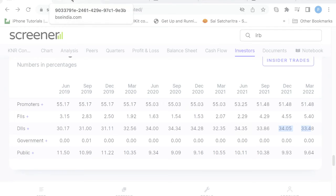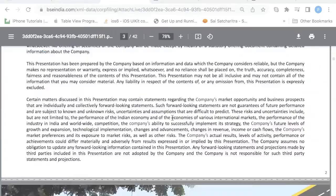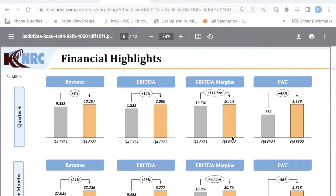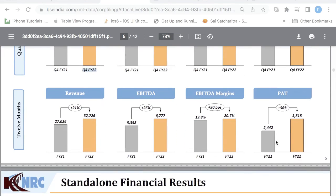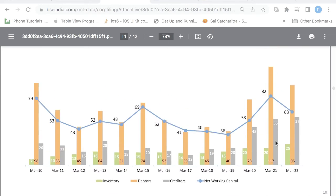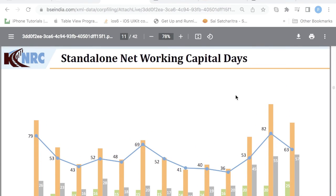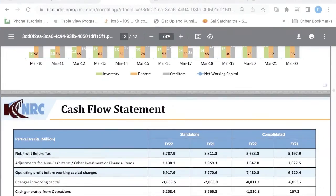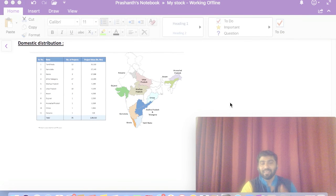And one of the things which I wanted to share here is the investor presentation, which we can see here. It has shown the key highlights. If you could see here, the financial highlights compared from Q4 of FY21 to Q4 of FY22, there is an increase in revenue, EBITDA margins, EBITDA as well as PAT. So these are very good numbers. And also it has shown some great improvement in terms of net working capital days. If it continues to grow in the days to come, definitely this company is going to be a very good bet in the coming future.